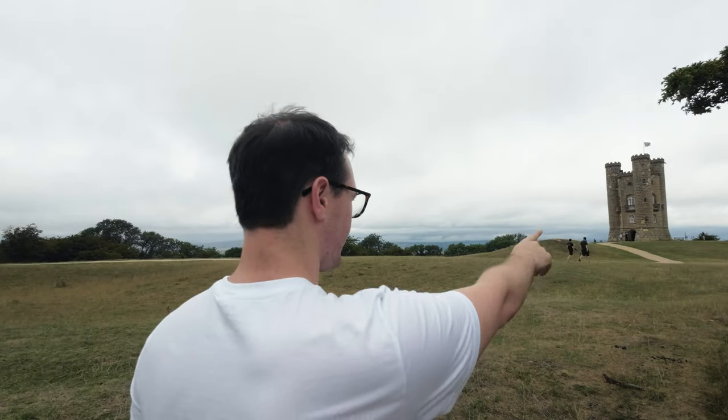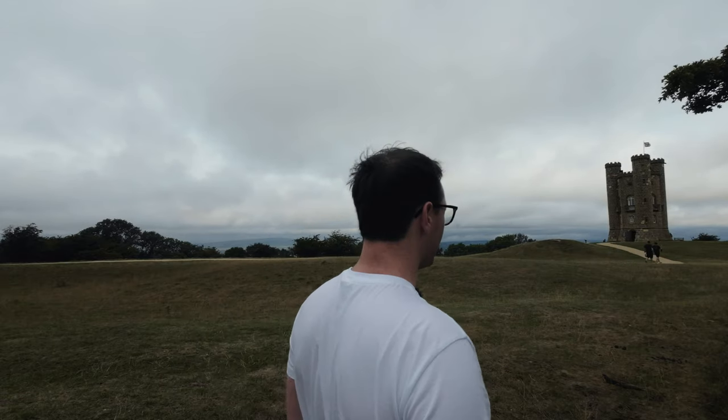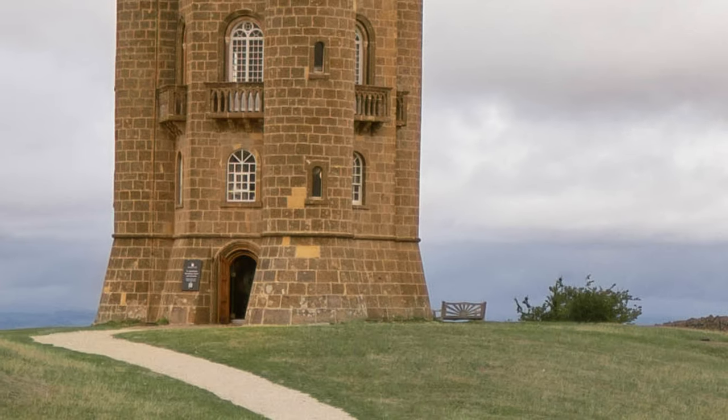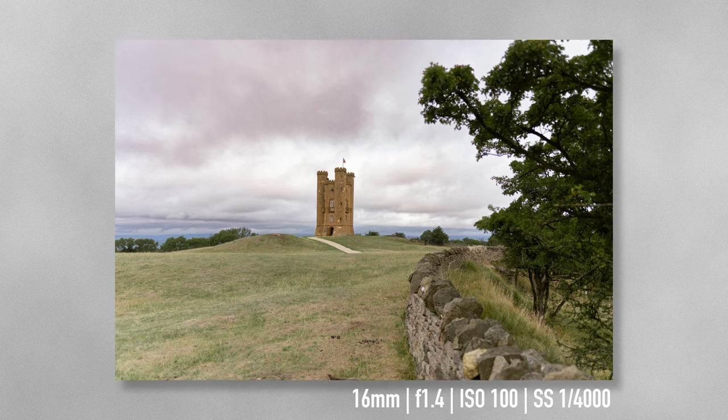So the first composition I've found, which I quite like the look of, is this leading line down the right hand side. I'll show you in a minute on the photo. It's just a brick wall coming past the tower. Two lads are now walking up to the tower, so they're gonna get Photoshopped out. We're at f1.4. Yeah, I like that.